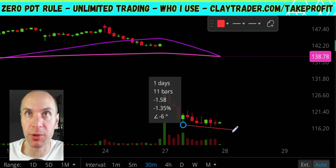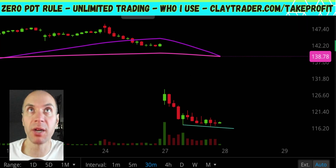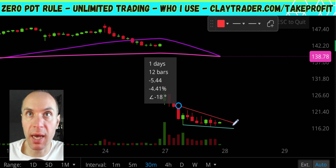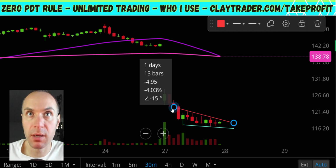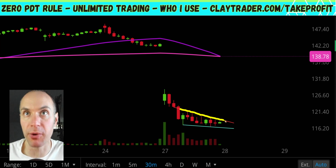So let's get this pattern drawn into play. So we have the resistance, or excuse me, the support part of the pattern right there. We have the resistance portion right there, and this is what I would call a falling wedge pattern, which is actually a bullish pattern. So let me change this to the same color to make it a little easier to see.